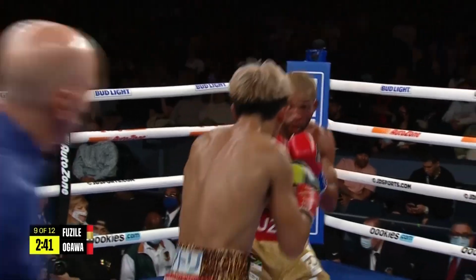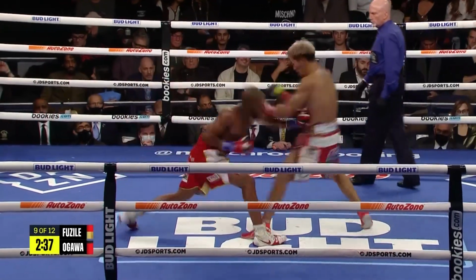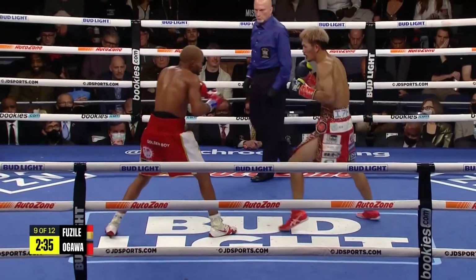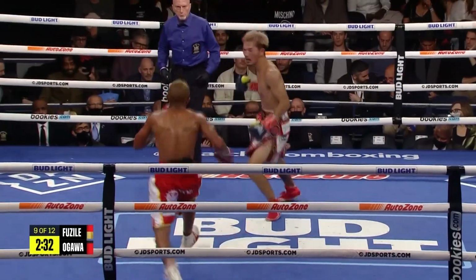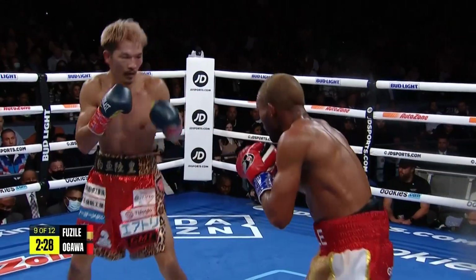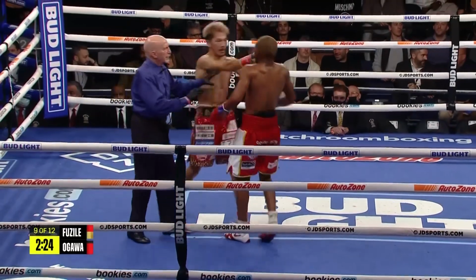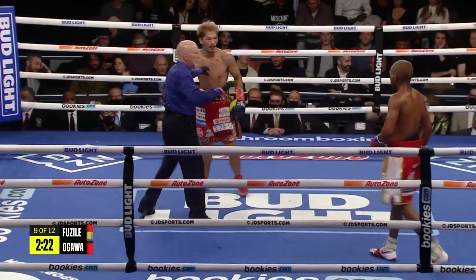Todd, you noted Fuzile breathing heavy over the last couple of rounds. What's got to be concerning for Fuzile is that when he looks across the ring, he's not seeing a fighter who looks tired at all. Oh, he caught Ogawa coming in there. Clean body shot. Fuzile landed a left hand, but Ogawa returned with a more heavy-handed punch to the body. Just missed with that right hand.